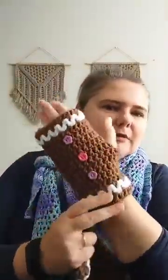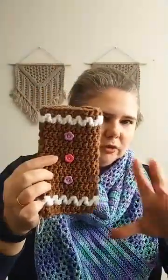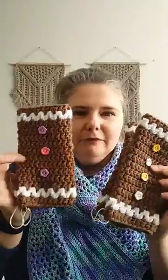I try to make extra things for the bazaar. First, I already did a couple years ago the same gingerbread fingerless mittens. So these two here. The pattern, if I remember correctly, was from Repeat Crafter Me, Sarah Zimmerman. I made a couple of these pairs. This is a shorter version, and this is a longer one with more buttons here. Yeah, this kind of stuff, fun and festive.